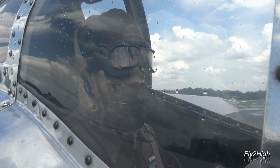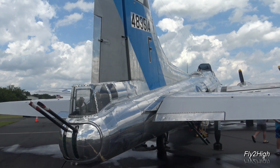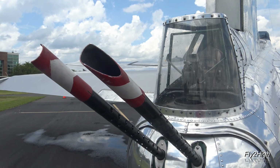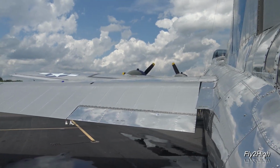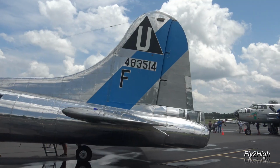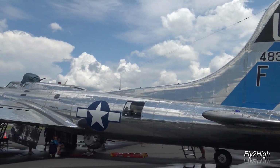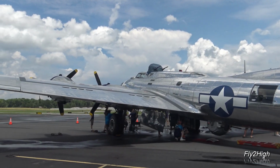However, before the scrapper was able to tear her apart, the Aero Union Corporation of Chico, California got a hold of her. They registered her as N9323Z, outfitted her with water tanks, and for the next 18 years, she fought forest fires all over the U.S. Finally, her long, tough career was coming to an end. On 14 January 1978, she was donated to the Confederate Air Force, now known as the Commemorative Air Force.